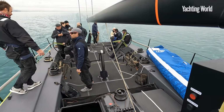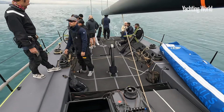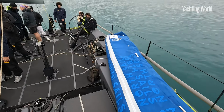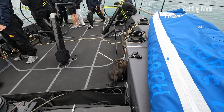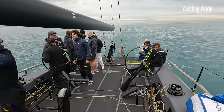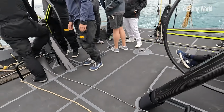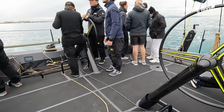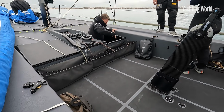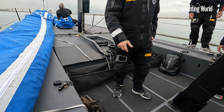And then you've also got Guillermo Parada, the Argentinian Olympic sailor, on the helm. And he's also been developing this with Vasco. So when you have some seriously talented sailors who have spent a lot of time winning on TP52s, helping to develop a boat like this, along with the designers of winning TP52s, it does give you a lot of confidence that what they say should actually happen on the race course.